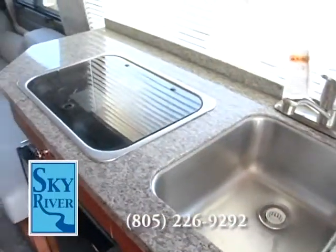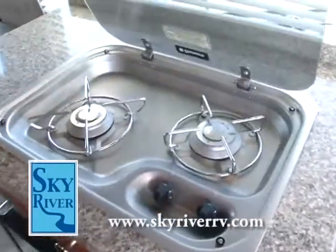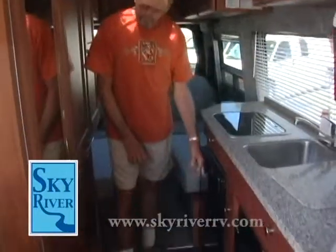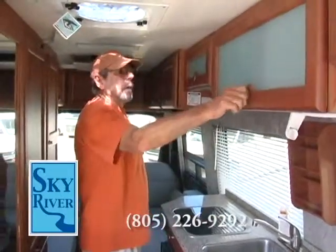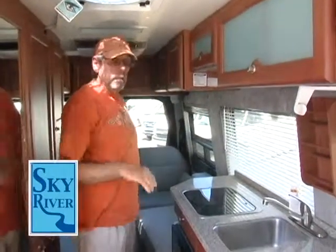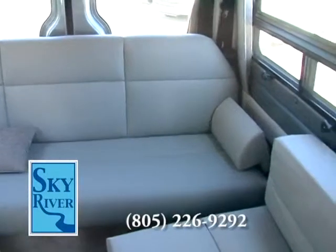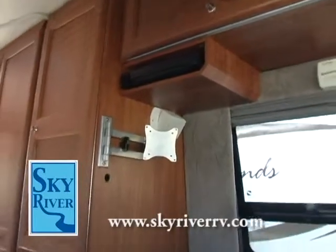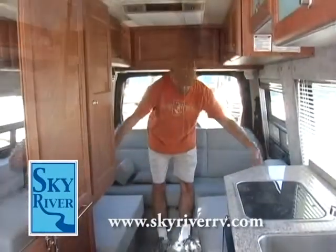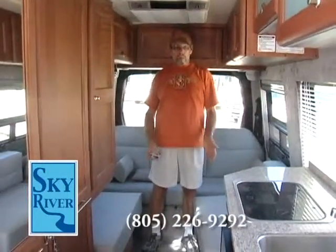Corian counter. Stainless steel sink, 2-burner stove, microwave convection oven, little smaller refrigerator, but nevertheless, refrigerator. Real wood cabinetry, good storage, not as much as the Class C, but good storage. Now, back here, if you push a button, this all makes into one very large bed. Flat screen TV back here, and all the amenities, stereo and DVD player and all that sort of stuff. This all folds down. So from here across to here, it all becomes bed.